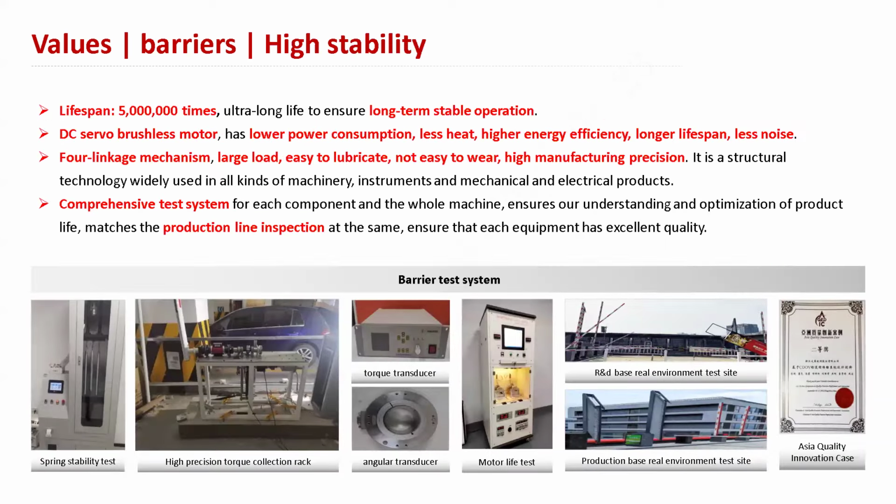Then we look at the design. 5 million times, that's the lifespan of the cycles, opening, closing, open, close. Then the servo brushless motor with low power consumption, less heat, and high efficiency, which means it will be existing for a very long time. Then we have easy to lubricate based on the design. Then we've already done tests. This is the simple demonstration on the test system for this barrier. So we have spring stability test where we test how stable this spring will be. Then high precision torque collection rack. Then we do some extra tests, which I'll not really explain. Then this is our research and development real environment test site. Then we do also production tests, and this also has been approved.